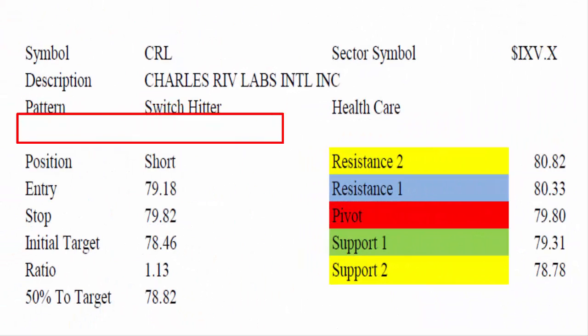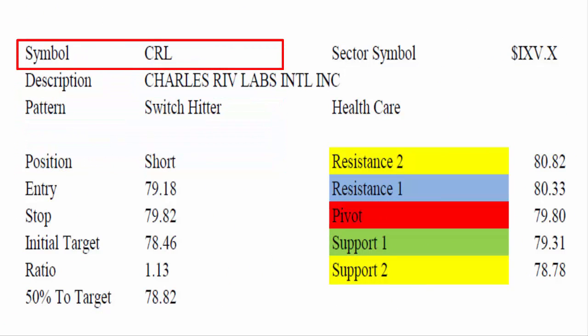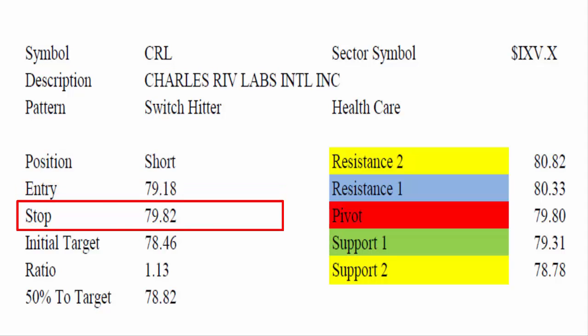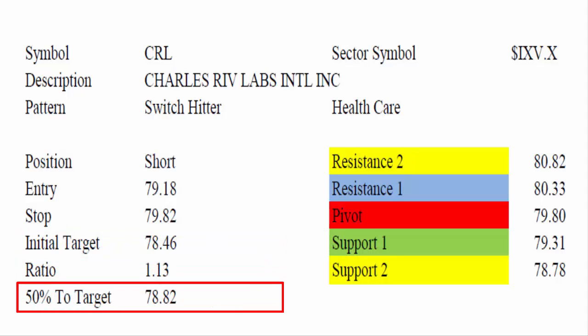I had a switch hitter short setup in Charles River Labs, ticker symbol CRL, and I was looking to enter that short position at $79.18. My stop was up at $79.82, and my initial target $78.46. And 50% of the distance to the target was $78.82. Once I would hit that level, that's where I would move my stop loss to break even.